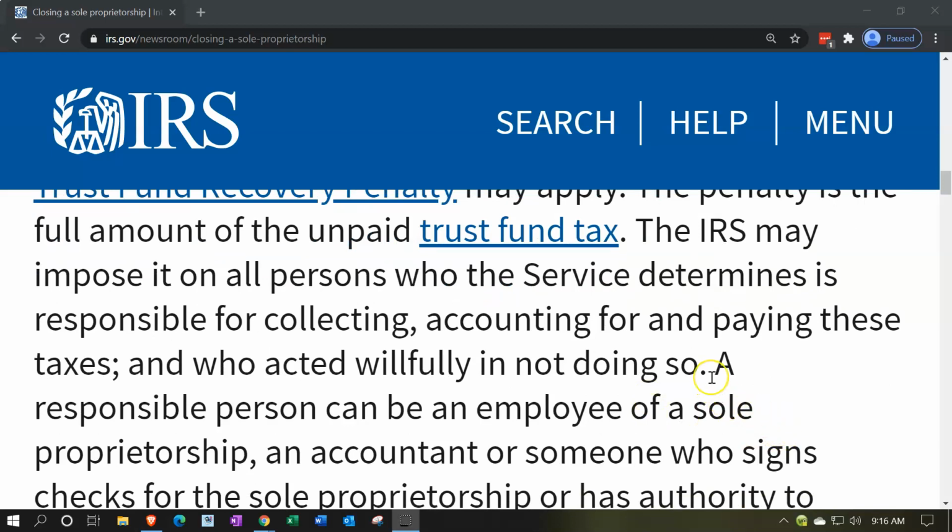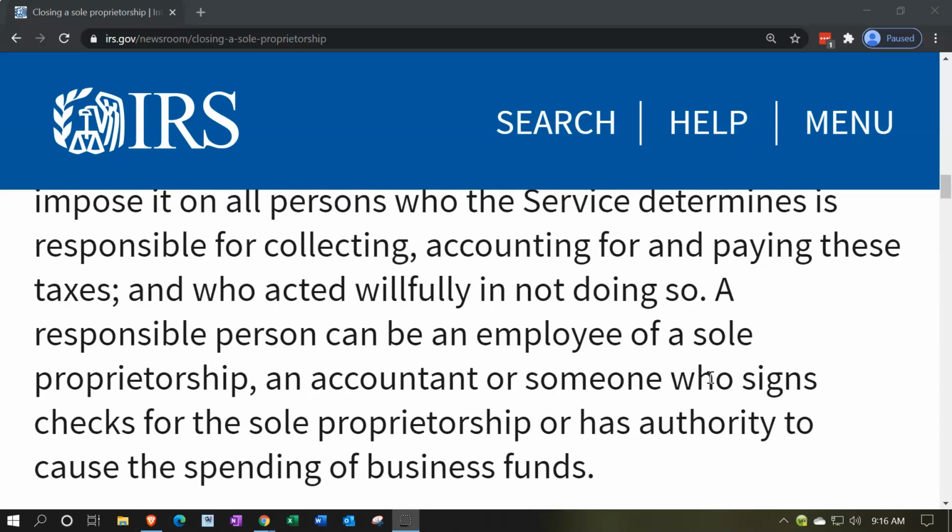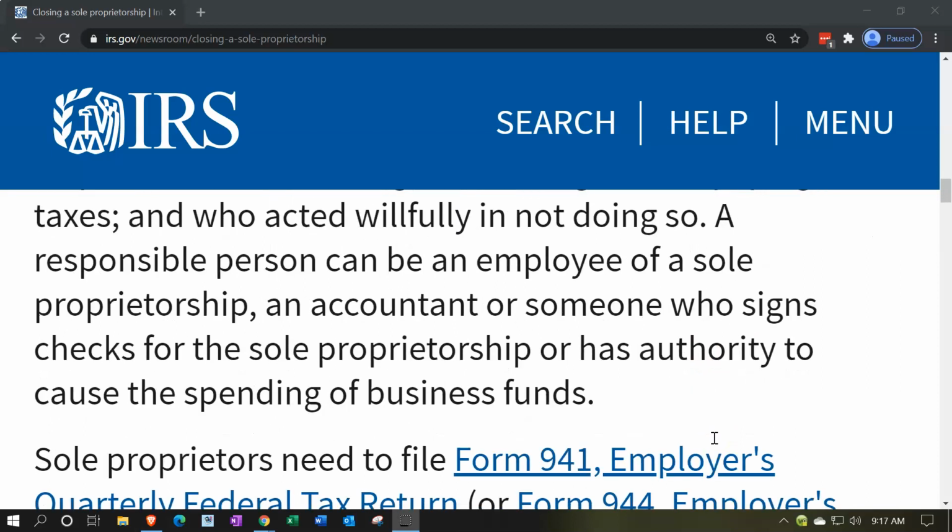So they kind of crack down on the withholding idea, because in their mind, it's not just you not paying your taxes, it's basically taking money out of the employee's paycheck and then not paying the IRS the taxes that are really the employee's obligation. So a responsible person can be an employee of a sole proprietorship, an accountant, or someone who signs checks for the sole proprietorship or has authority to cause the spending of business funds.